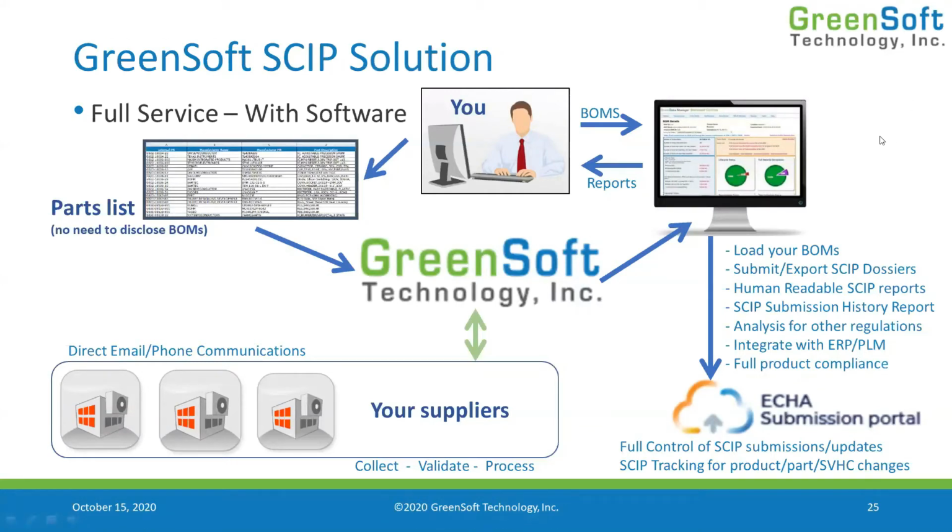This isn't just a SCIP solution at this point. It becomes a full solution. And because you're loading the BOMs in there, and this can reside behind your firewall, you're keeping all of your proprietary information completely under your control.